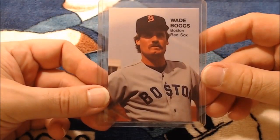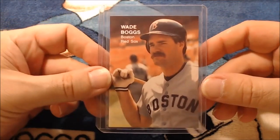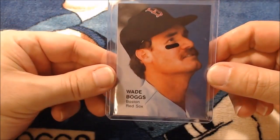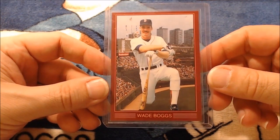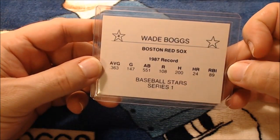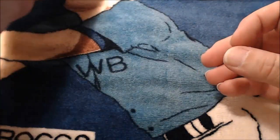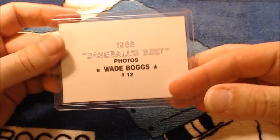So that's 87. 1988, there are a lot of 88s here, so I'm going to go through them fairly quickly. Maybe not necessarily make comments on all of them, but the pictures are really neat. Here's one where they started getting into some border and design, and I'm not sure if that's Wrigley Field, I believe, in the background. Now this one has some stats on it. Baseball's Best.